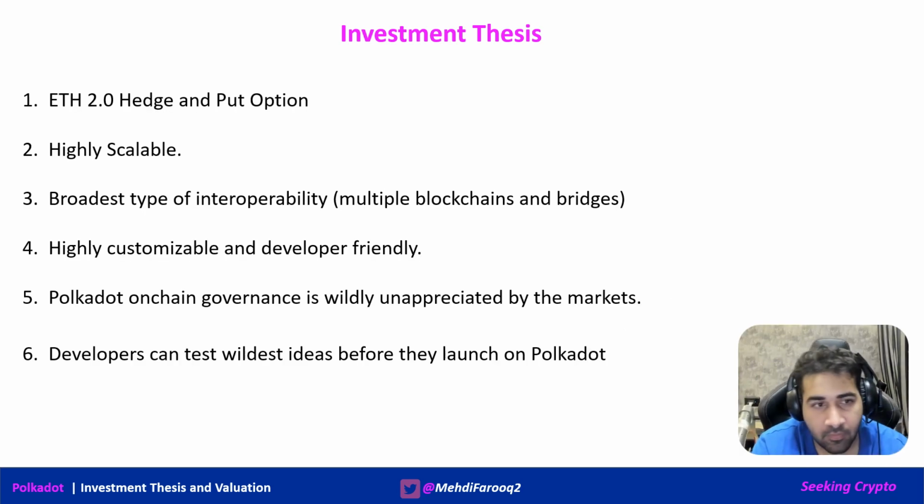The second thesis is that Polkadot is highly scalable. Just talking about the network, Gavin believes that the network has the capability to handle 1 million transactions per second. If we compare to the current state of Ethereum, the network can only handle between 13 to 15 transactions per second, and Visa can handle about 4,000 transactions per second. So when the network is up and running, it will be highly scalable. That's the second point of my investment thesis.